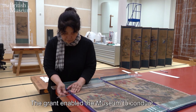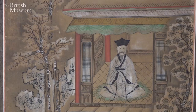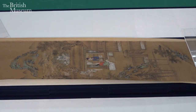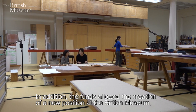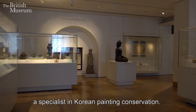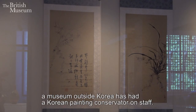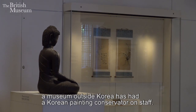The grant enabled the museum to conduct a thorough survey of the Korean painting collection, drawing on the expertise of an international team of scholars. In addition, the funds allowed the creation of a new position at the British Museum, a specialist in Korean painting conservation. This groundbreaking appointment marks the first time a museum outside Korea has had a Korean painting conservator on staff.